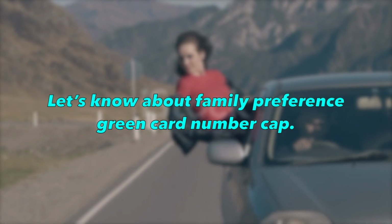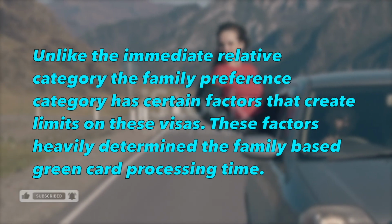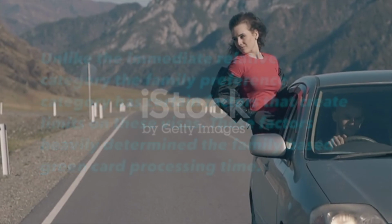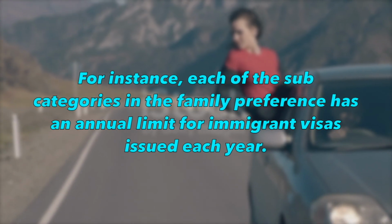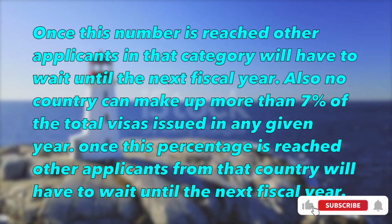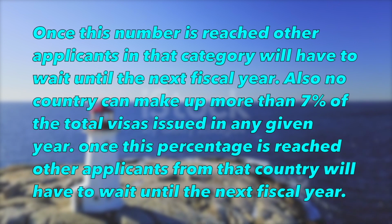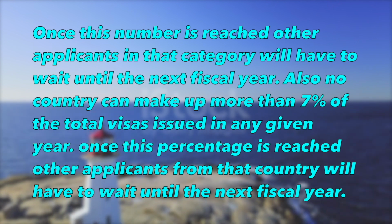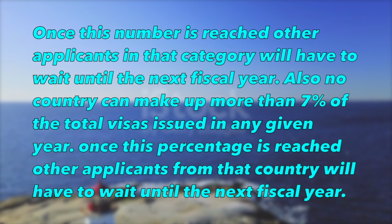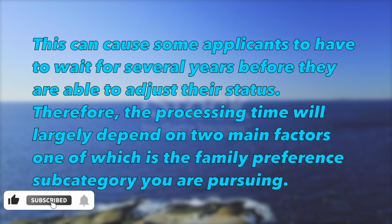Let's know about family preference green card numbers. Unlike the immediate relative category, the family preference category has certain factors that create limits on these visas. These factors heavily determine the family-based green card processing time. For instance, each of the subcategories in the family preferences has an annual limit for immigrant visas issued each year. Once this number is reached, other applicants in that category will have to wait until the next fiscal year. Also, no country can make up more than 7% of the total visas issued in any given year. Once this percentage is reached, other applicants from that country will have to wait until the next fiscal year. This can cause some applicants to have to wait for several years before they are able to adjust their status.